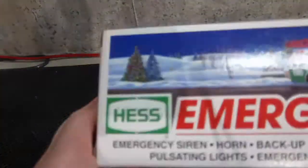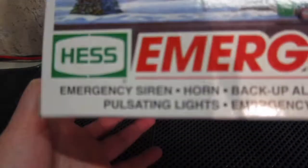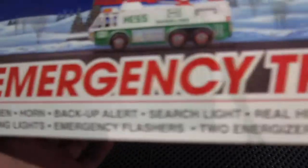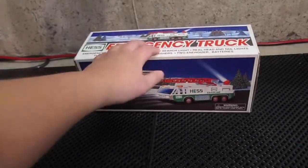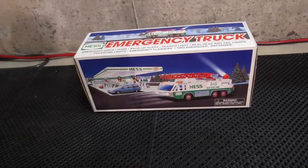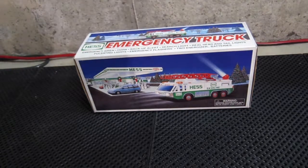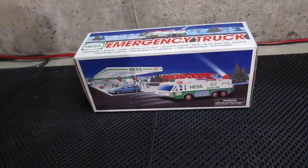Excuse me, I apologize for that. Emergency siren, horn, backup alert, searchlight, real head and tail lights, pulsating lights, emergency flashers, and two Energizer batteries. I wouldn't have wanted those batteries in any way because it's from 1996, so I'm glad that this truck did not come with batteries. My dad did get this one on eBay for me, if you're wondering where I got it.